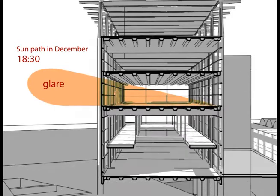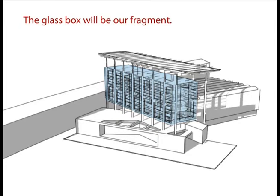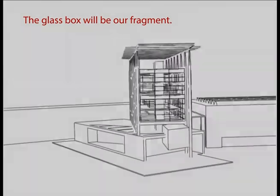If we look at the exterior, we notice that the beams have created thermal bridges. The part most affected by the climate is the glass box. In our redesign, we focus on the south-southwest part of this box. Let's take a look at the structure.